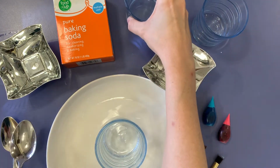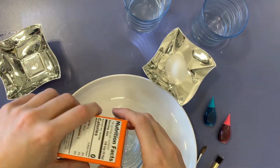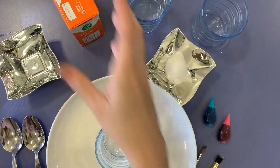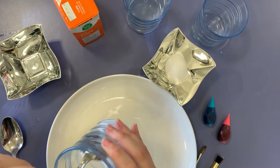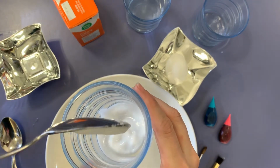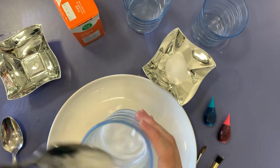This is just because I'm doing 1 egg, you can do a larger batch for more. And we're gonna put about 4 times the amount of baking soda in the mixture, because you want it to be kind of more like a paste. So you can kind of see that. It's definitely more of a paste than a liquid.